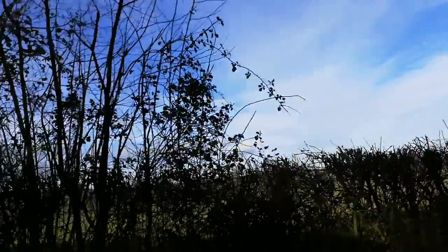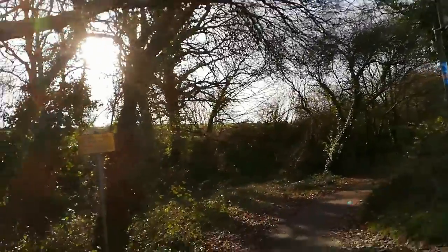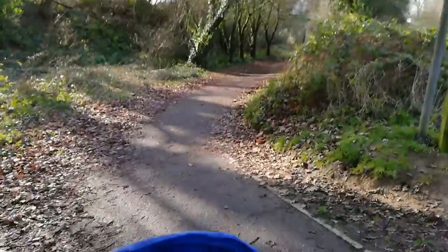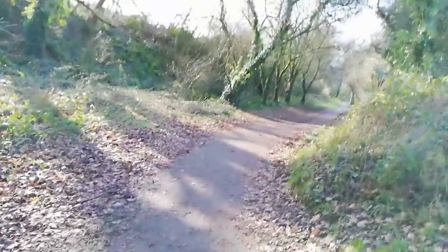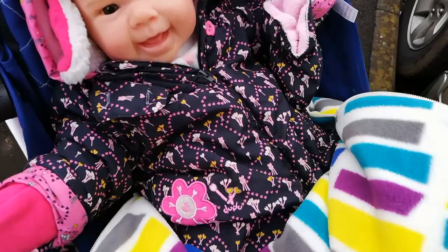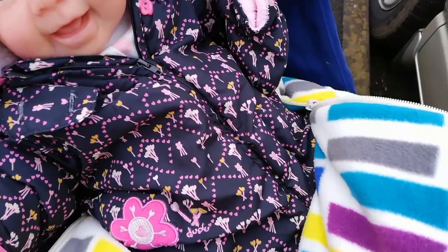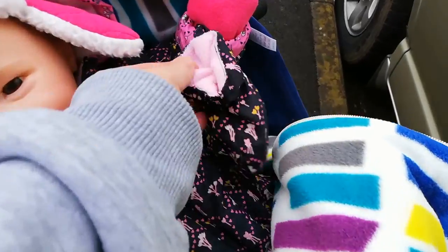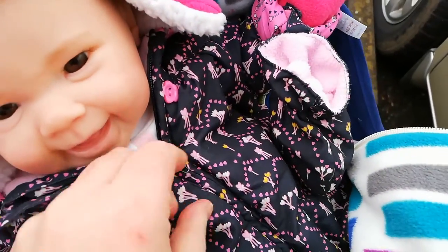Look at the sky. It's beautiful. Path users beware, deep water and mud ahead. Millie, this way. Come on. So going down there. So this is the cute little all-in-one she's got on. It's got feet, it's got the mitts. It's all fluffy inside. It's all pink and fluffy inside.